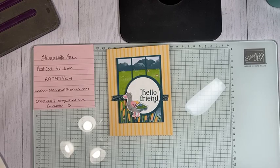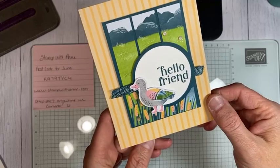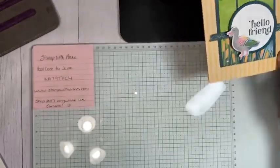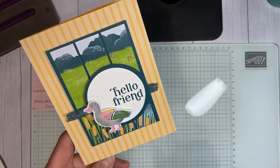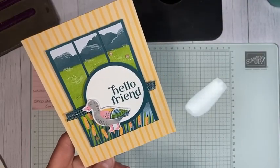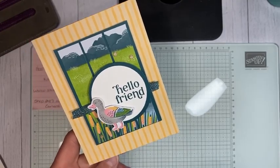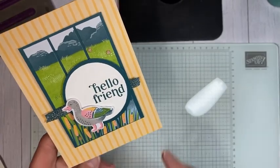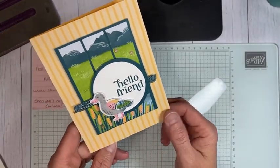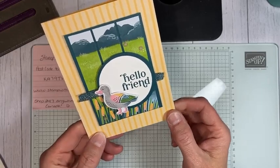All right, let me show you our finished card for tonight. I'll bring it up close. There you go. Hello Friend, featuring the Charming Duck bundle. Reminder that with this bundle you can save 10% during the month of June. I will let you know the stamp set is available. The dies are currently unavailable, but due back in the warehouse sometime next week. So you can check the online store or you can message me and let me know, and I can keep an eye out for when they come in.